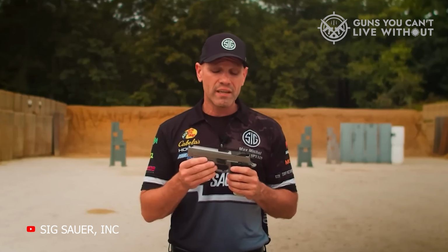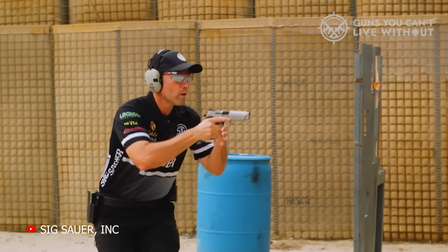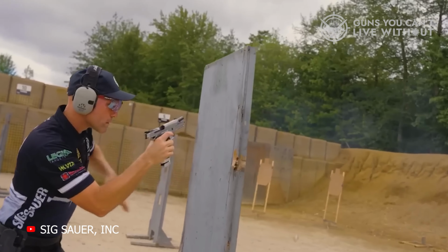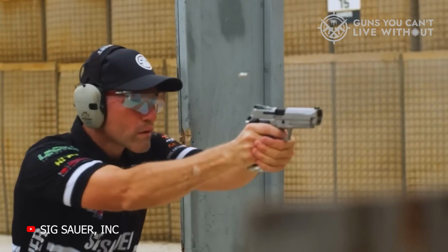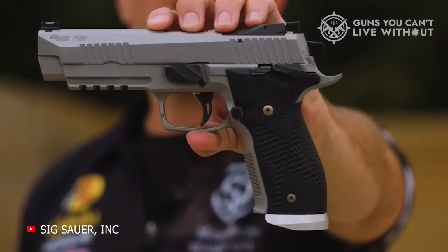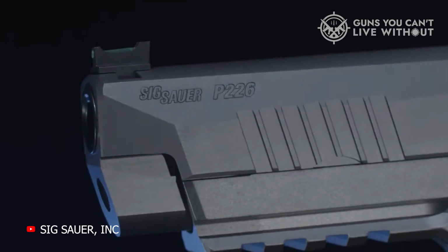One of the standout features of the Legion series is the Gray Guns enhanced trigger, a finely tuned trigger mechanism that ensures a smooth, crisp trigger pull with a quick reset, enhancing shooting accuracy and enabling quicker successive shots. The P226 Legion is also outfitted with custom Gray Guns G10 grips, which not only provide a firm and comfortable grip, but also bear the unique Legion logo for an exclusive look.